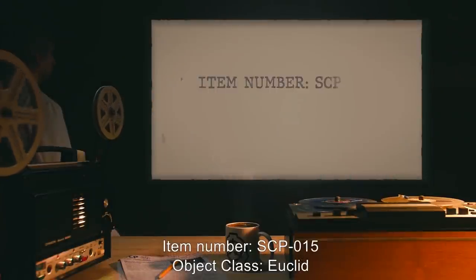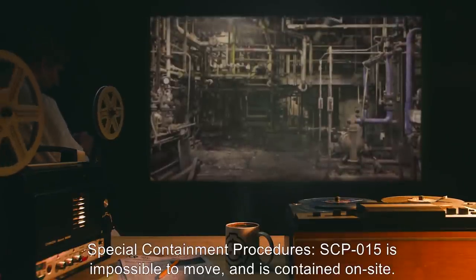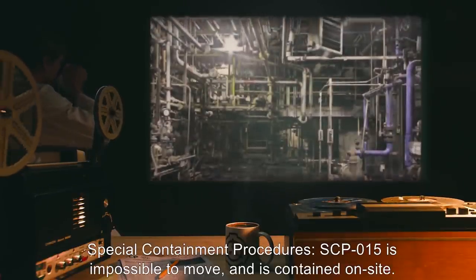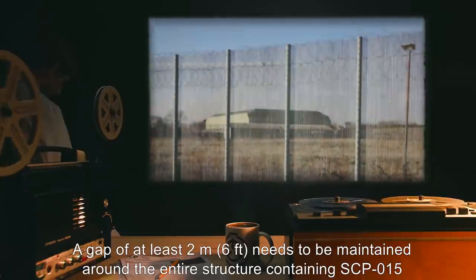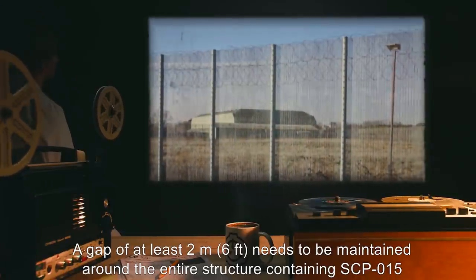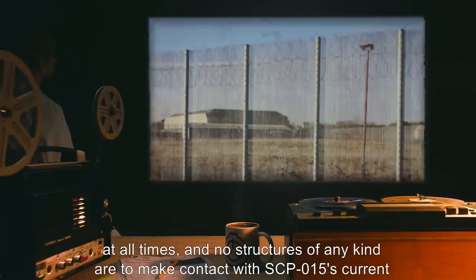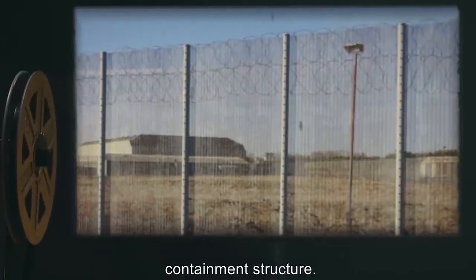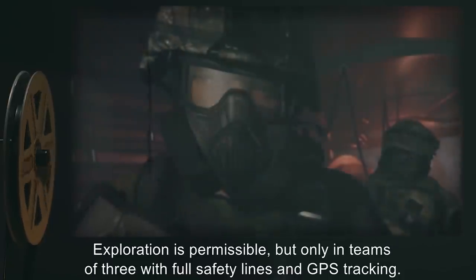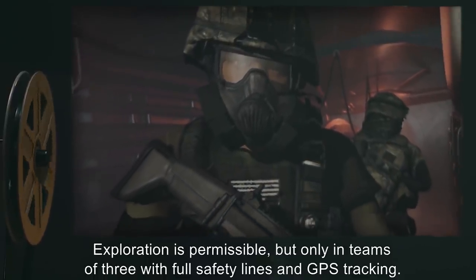Item number, SCP-15. Object class, Euclid. Special containment procedures. SCP-15 is impossible to move and is contained on site. A gap of at least 2 meters or 6 feet needs to be maintained around the entire structure containing SCP-15 at all times. And no structures of any kind are to make contact with SCP-15's current containment structure. Exploration is permissible, but only in teams of 3 with full safety lines and GPS tracking.